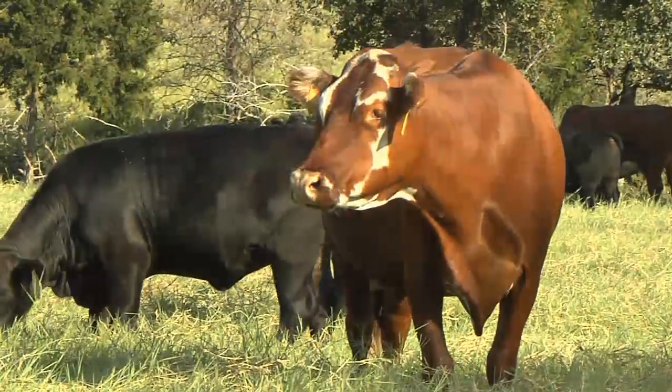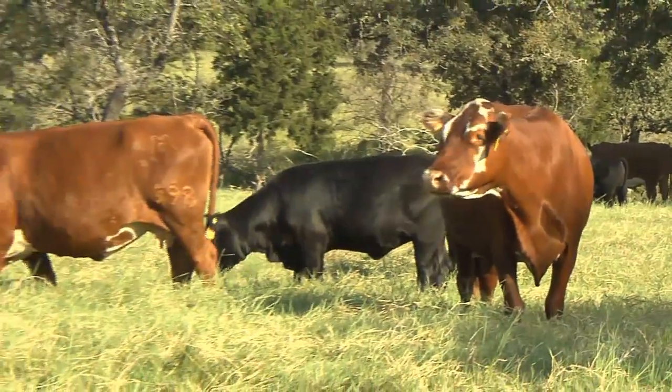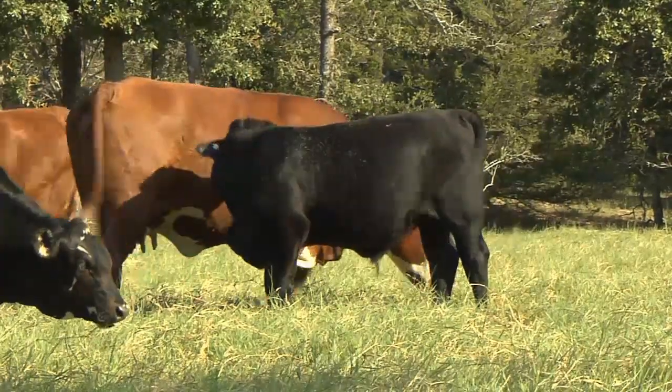And so what is the benefit of using the Santa Gertrudis mothers? They are the perfect mother cow for today's environment. You can take the Star 5 Santa Gertrudis female, breed her to a non-Brahman animal, and if you use an Angus, then it will certify as certified Angus beef.